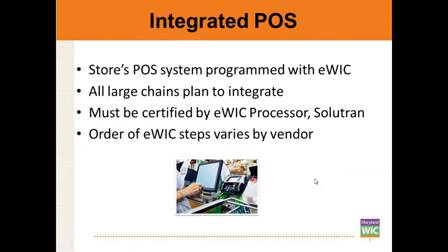Major grocery stores generally use an integrated POS system. These registers are programmed to accept many forms of payment, including debit cards, credit cards, SNAP, and cash. At these stores, eWIC will become one of the many payment methods that someone can use at the cash register. Stores and/or their third-party processors must be certified by eWIC, our eWIC processor, Solutran EBT Services. This step will be handled at a corporate level.